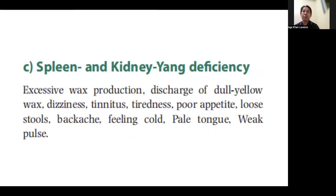Letter C, spleen and kidney yang deficiency. Excessive wax production, discharge of dull yellow wax, dizziness, tinnitus, tiredness, poor appetite, loose stools, backache, feeling cold, and the tongue is pale, and the pulse is weak.